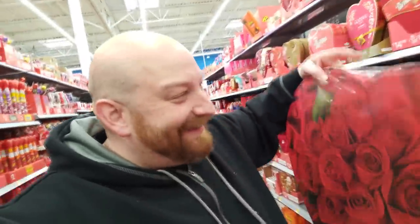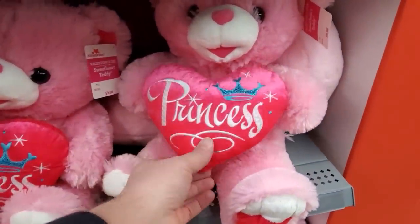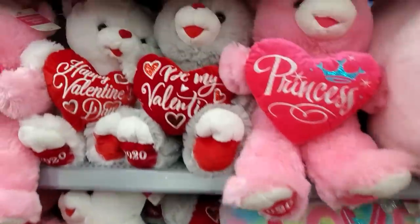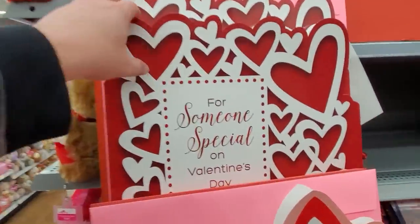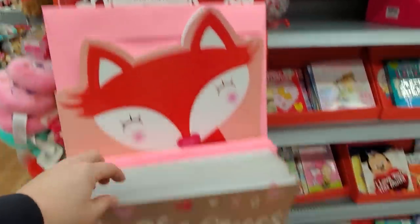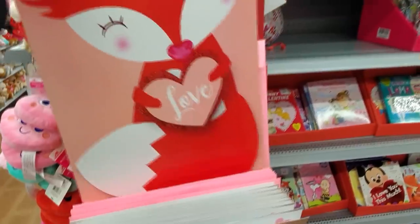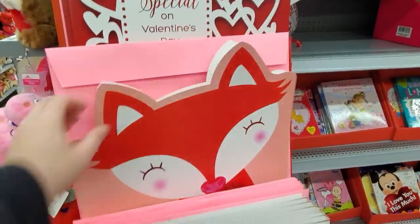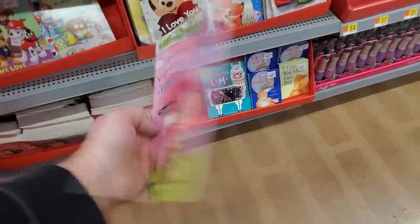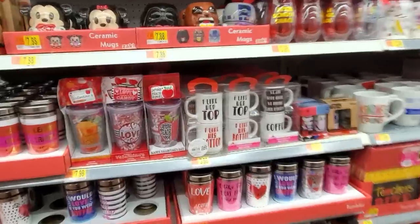Oh my god. We got some pink bears here for the princesses. I should get some of those for the littles. For someone special on Valentine's Day. What is this? Wait, what does this fox one say? Just love. That's all. Holy crap. Happy Valentine's Day, Charlie Brown. I love it. What the heck?